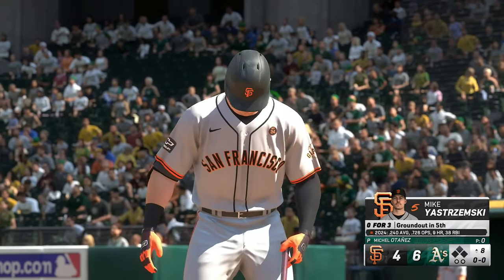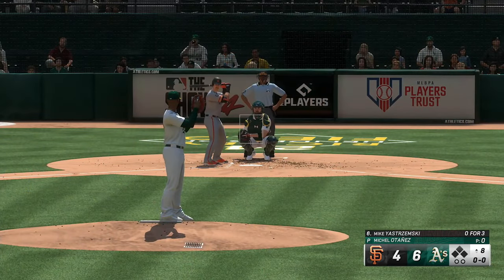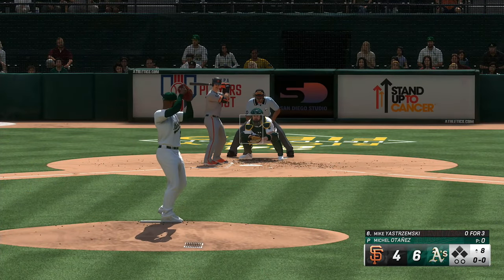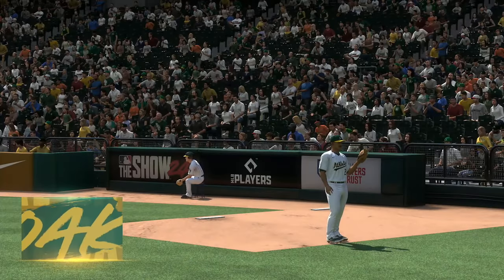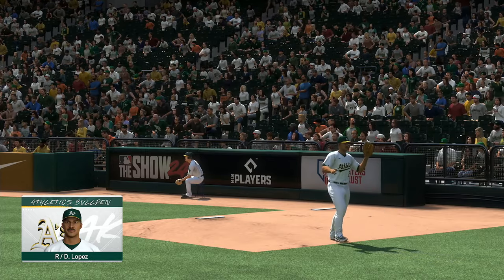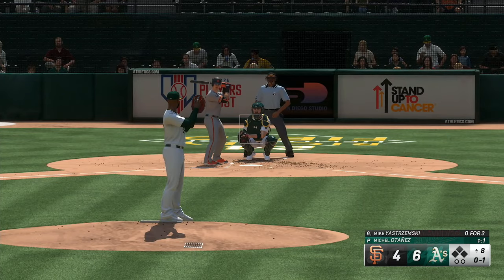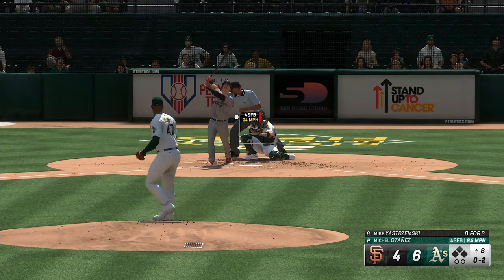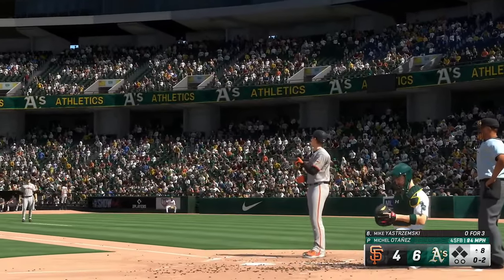Here comes Mike Yastrzemski to the plate. Number five, Mike Yastrzemski. The pitch. That's in there. Strike one. Movement in the bullpen. David Lopez, the closer, getting cranked up for a possible save opportunity. Swing and a miss. That is strike two. Wow. Good luck catching up to that one.